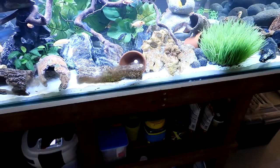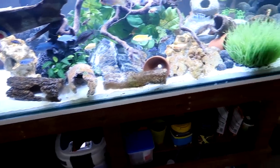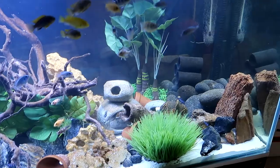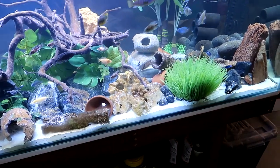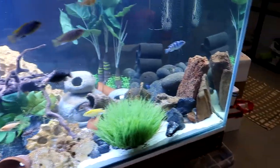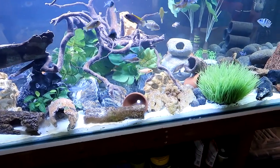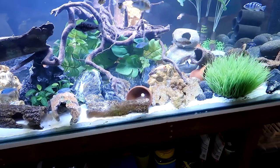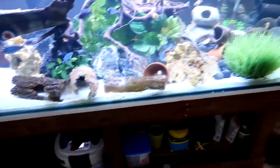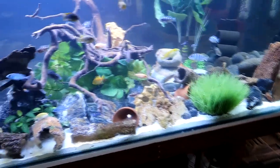So I have Demasoni, Lombardis, Electric Yellows, Cobalt Blues, Dolphins, OB Peacocks, some Hongi. I can't really think of anything else at this particular point, but there is a variety in there, and I could put a lot more in here. I put them into a 6 foot by 2 foot by 2 foot tank, so I have two big canisters going underneath, so plenty of filtration, which of course Africans need, because they poop a lot and make a lot of waste.